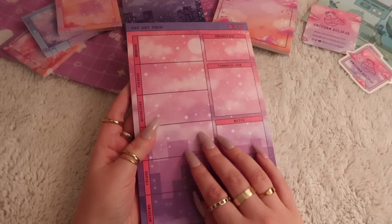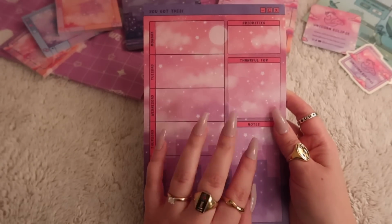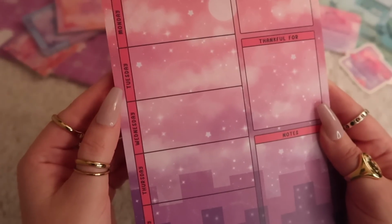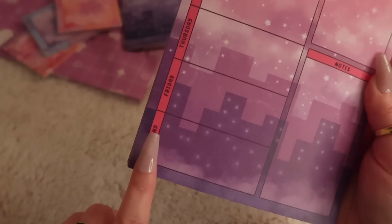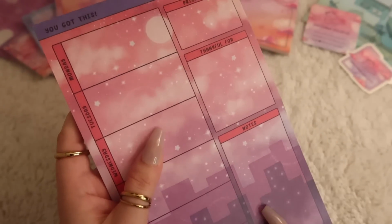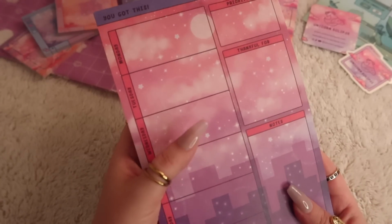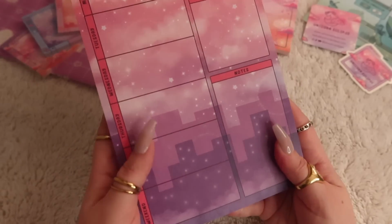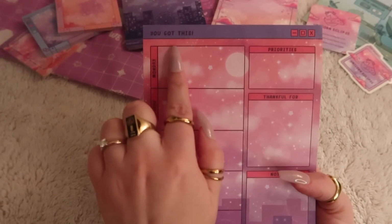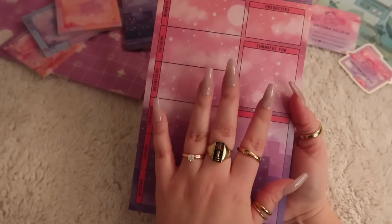So, next up we have a larger notepad. I think it's a weekly planner notepad actually, and it has the days of the week. So it has Monday, Tuesday, Wednesday, Thursday, Friday, and then it combines the weekend, which I think is clever because often you end up doing that anyway. And then you have priorities, thankful for, and notepad. So, it's again like a nice little city sign. It says, "You got this." Got a moon and stars. Clearly, this is the design style I went for.